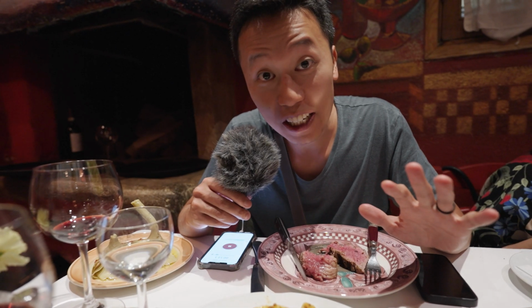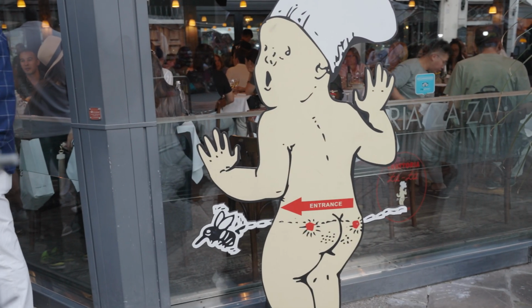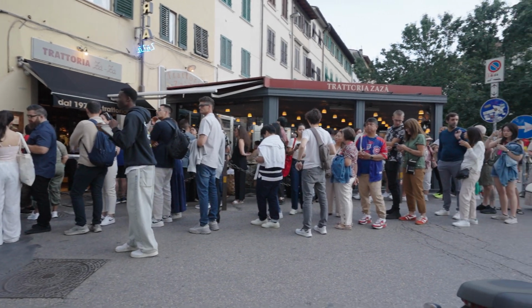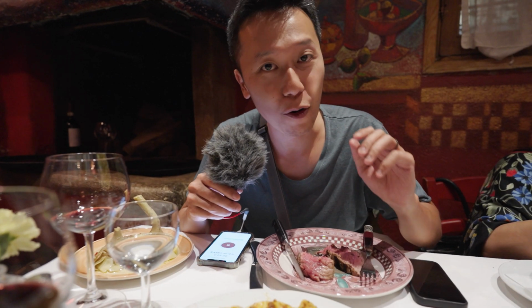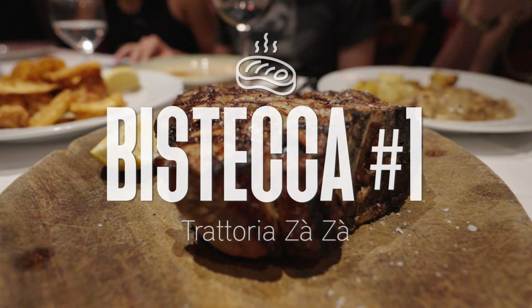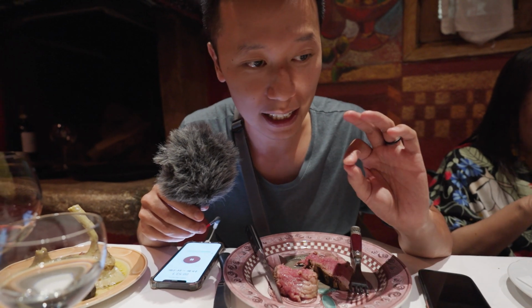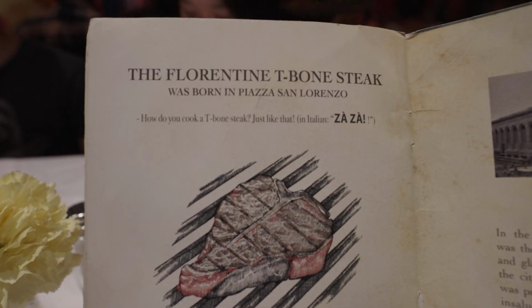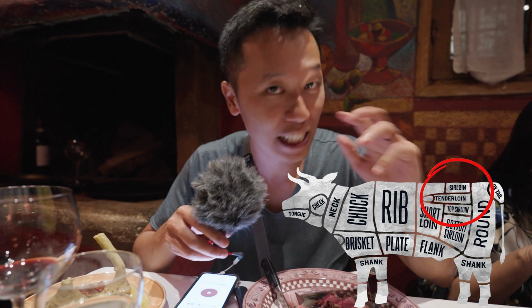Our first meal here in Florence, and we've come to a restaurant called Trattoria Zaza. It's a very, very famous restaurant here in Florence, in the Duomo area. The line is incredible. We reserved 3 months in advance, and you still have to wait in line. So we finally got our table and we ordered the steak. Bistecca #1. Because this is the first one, I'm going to explain what a bistecca is. Bistecca comes from a Tuscan steer or cattle, and it's the T-bone. The T-bone consists of both the sirloin on one side and the tenderloin on the other side.